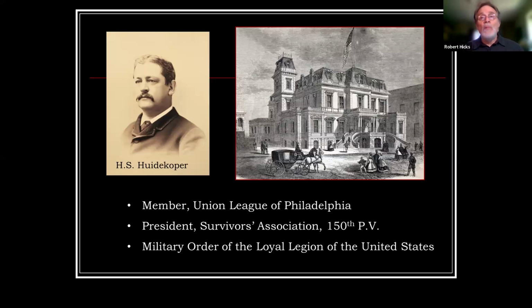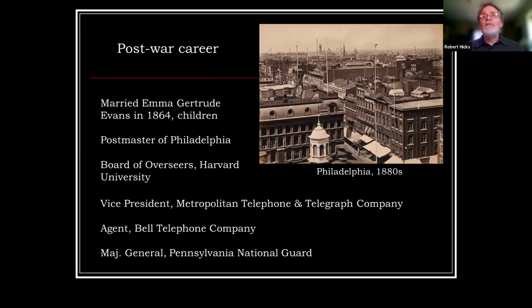He also joins Maulus, and the records for that are at the Union League Philadelphia to this day. They have a number of Huidekoper-related materials. So his career in Philly: the woman he marries is somebody known and statusy in society, and starts to have children. He becomes the postmaster of Philadelphia, which is a really big deal job. It's also a political appointee. He only gets tossed with that when there's a Democratic administration that comes in, he being a Republican.